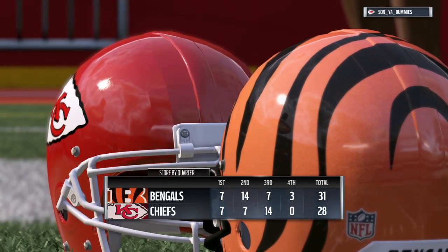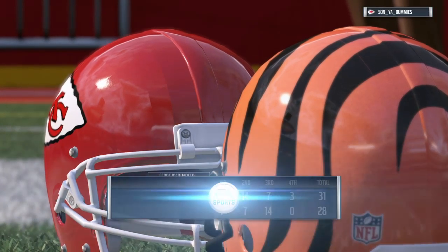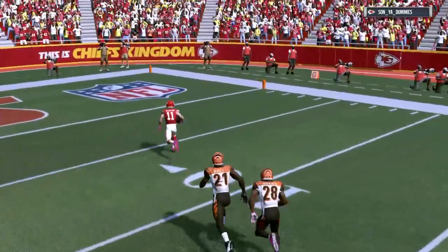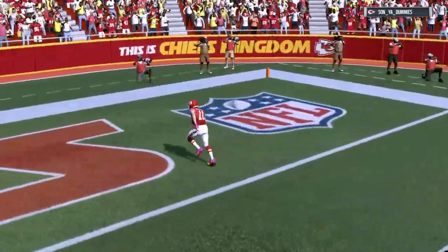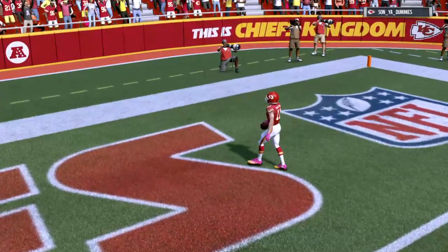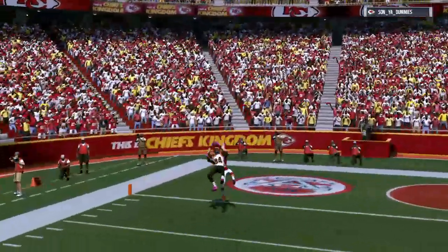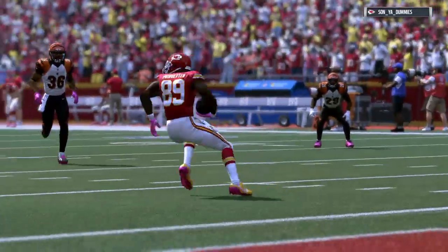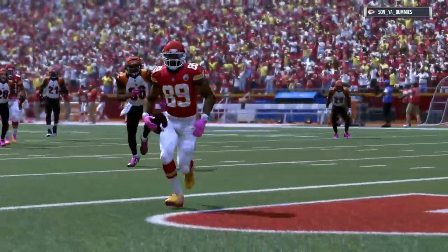So for the Bengals, the win moves them up to 5-2 now on the year. And they will head home next week to take on the Pittsburgh Steelers. Meanwhile, for the Chiefs, changes could be in the air as they fall to 0-8 now on the year. And they'll take this loss into the bye as they'll be back in action in Week 10.